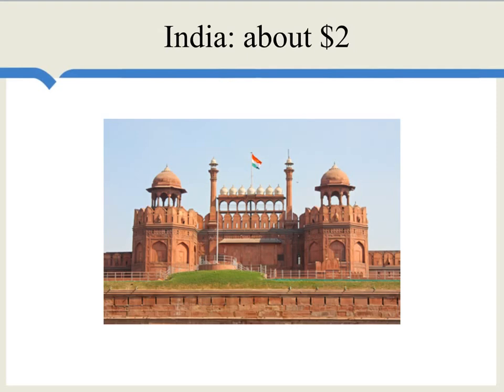If you go to India and buy their version of a Big Mac, well, that also violates this version of purchasing power parity, and it goes for about $2. In fact, a lot of different things in India can be much cheaper, and this is in part because India has much lower labor costs.